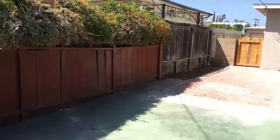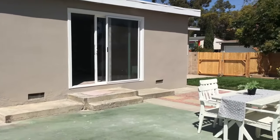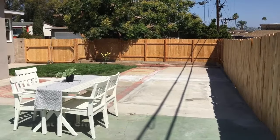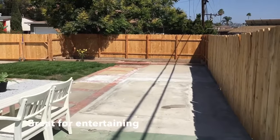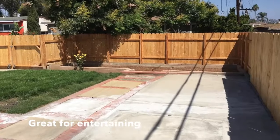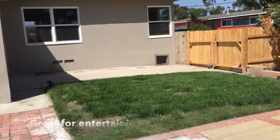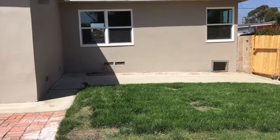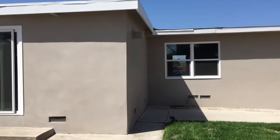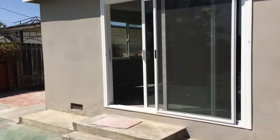We're going to see the door for the garage that accesses the back. And just look at the size of this backyard. For a San Diego backyard, this is very large. The fence is new, the grass is clean, the patio's clean. Put some patio furniture out here, stick some umbrellas out here to keep out of the sun. And have your barbecues or have your events. Keep your dog out here. A lot of opportunity, a lot of options and flexibility with this space.